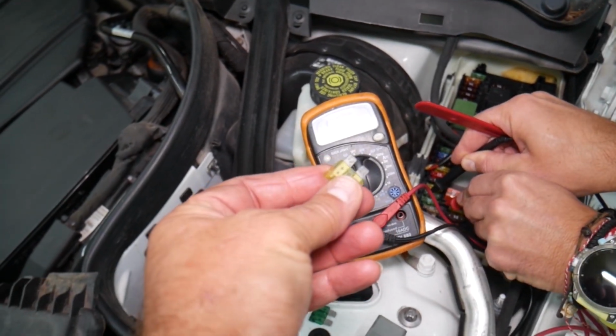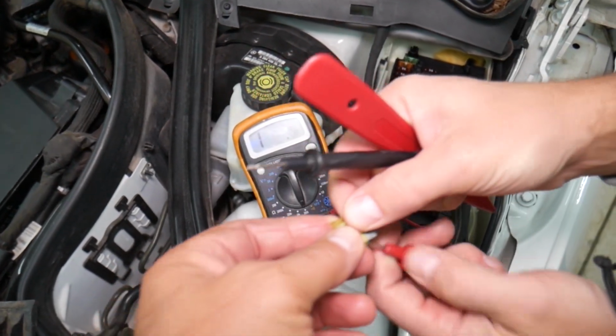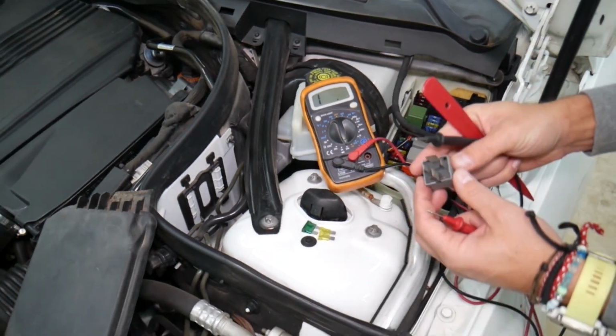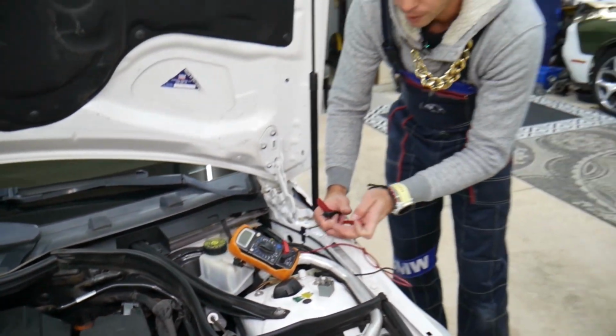For instance, that one was the good fuse. You can see it's going to go down to 0 ohms resistance, or you can go ahead, remove it and test it the same way, guys. It should have 0 ohm resistance. Now, relays, guys, are a little bit more complicated, but it's doable. It will take you a minute or two to find out how to do that.